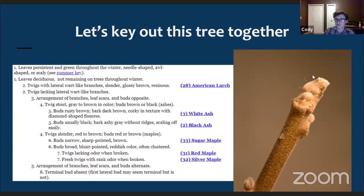So looking at this twig here on the right, your first couplet reads, leaves persistent and green throughout the winter, needle-shaped, awl-shaped, or scaly, or leaves deciduous, not remaining on the trees through winter. And I'm not going to ask everybody to unmute. Go to the second one, but I think that since this one doesn't have trees, we'll go through the second path here.